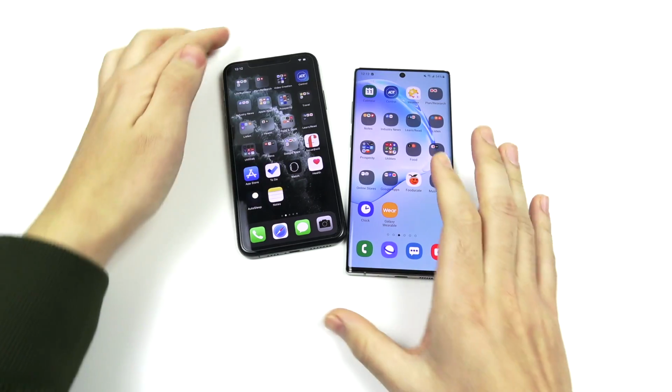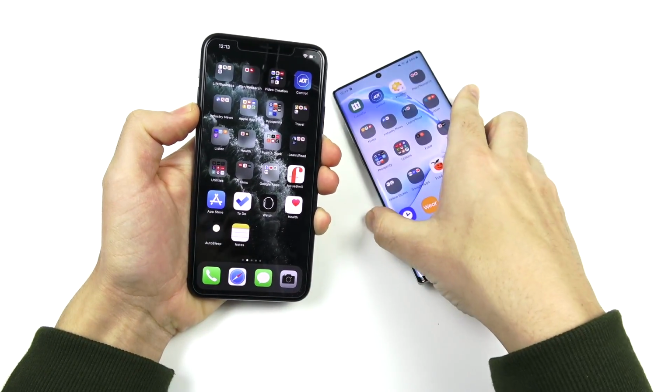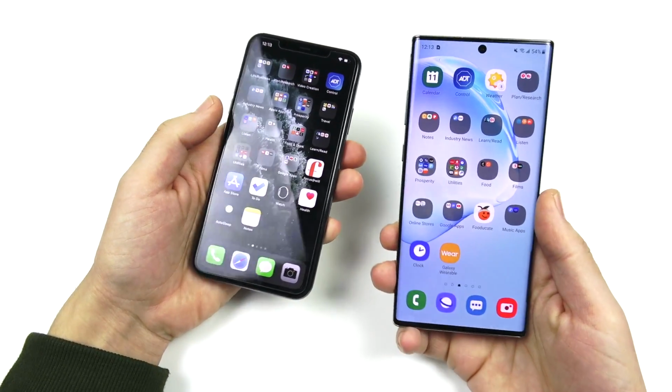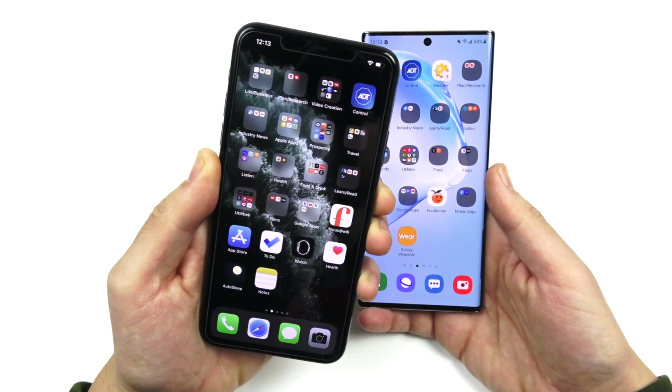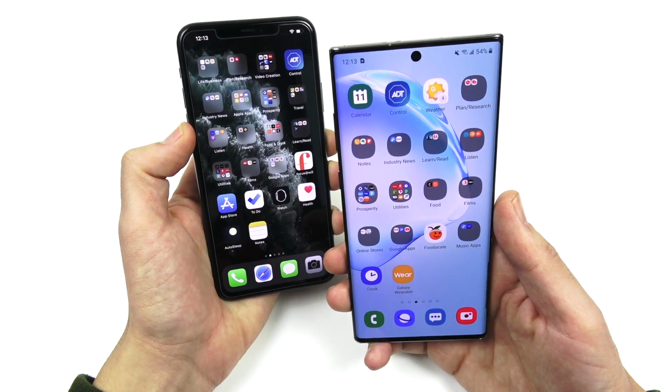So in conclusion, the iPhone 11 Pro Max, I'm not switching back to the Note 10 Plus for all of those reasons. Now, if you're paying close attention throughout this video, most of this is down to user experience. So if I was to sum it all up, the user experience has just been better than the Note 10 Plus this time around.